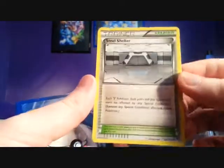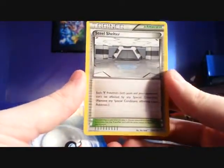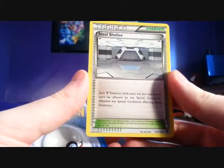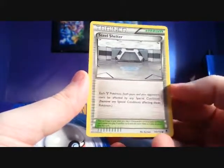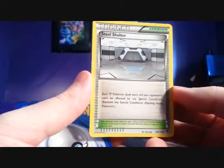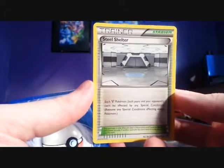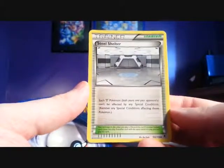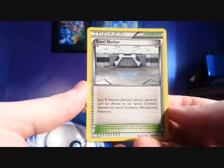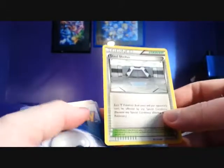Then we have the Steel Shelter, which is very good in any Steel deck. Each Steel Pokemon, I suppose I should be saying Metal, because technically it's called Metal in the card game, but I grew up with the video game, so I'm just used to saying Steel. Plus, it's a Steel Shelter. Each Steel Pokemon can't be affected by any special conditions, so that's really good for protecting against any sort of strategy your opponent might have.